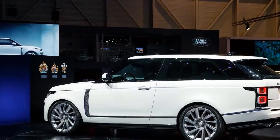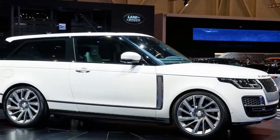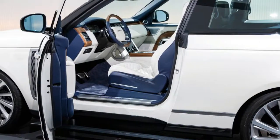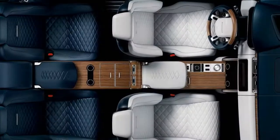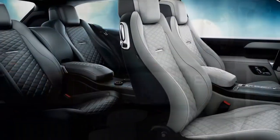Debuting at the 2018 Geneva Motor Show, the SV Coupe is a product of the Special Vehicle Operations Department. All of its body panels aside from the hood and liftgate are changed from a standard Range Rover, and it will be hand-assembled at the SVO Technical Center.